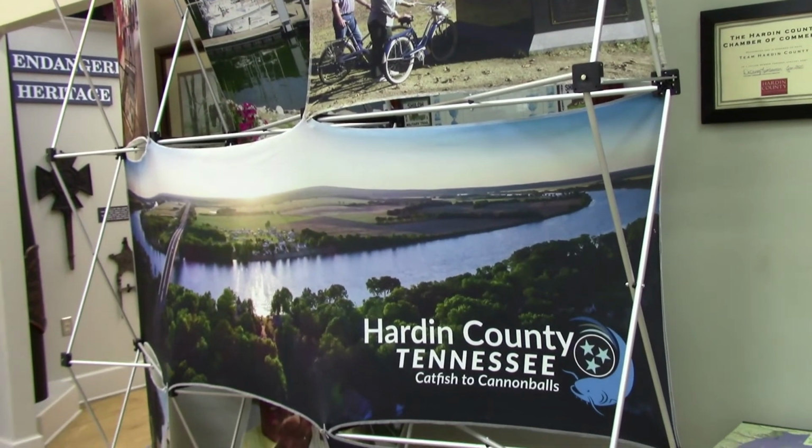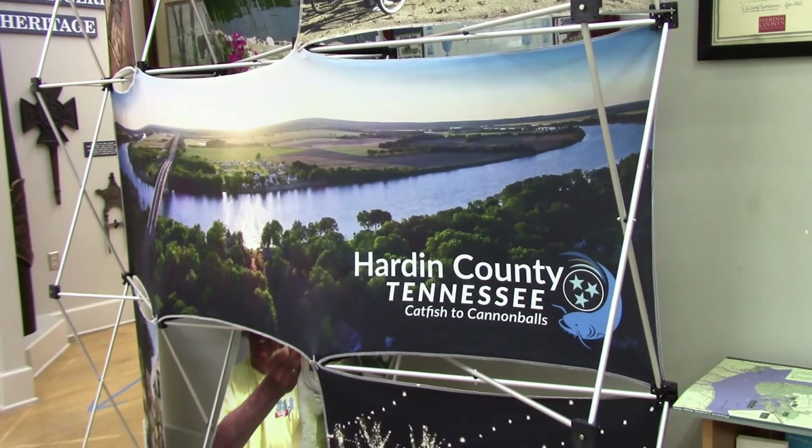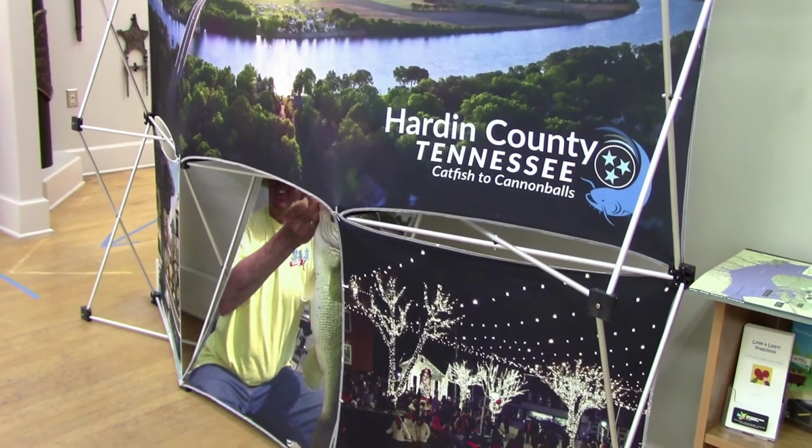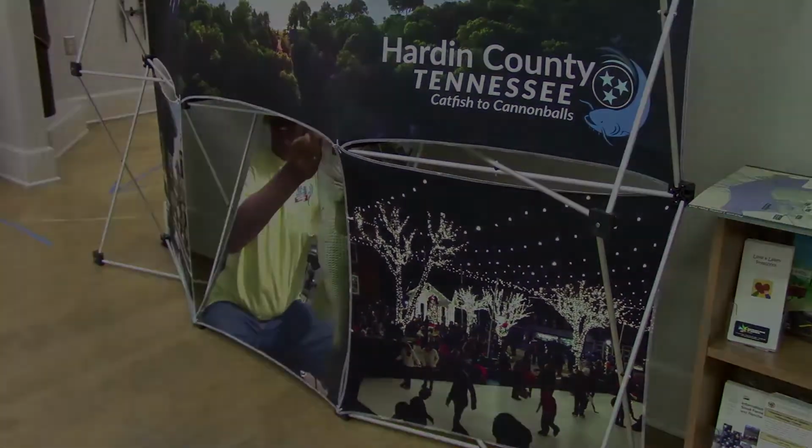Savannah, Tennessee is in Hardin County, and as you enter and exit the Tennessee River Museum, there is a display set up and information on area attractions. And now to head back outside.